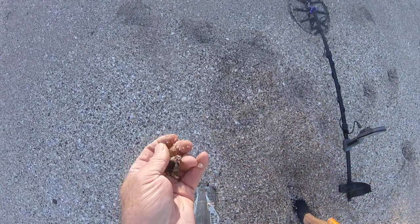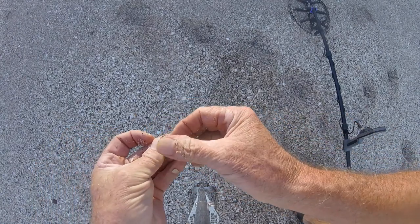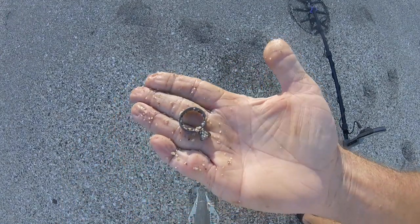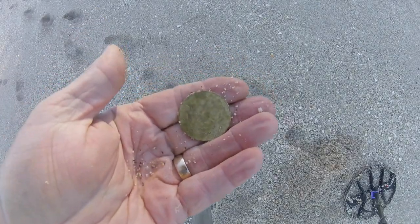What we have is another ring. Big stone in it. Silver, I'd say, from the number. Nice. That's two in a row right beside each other. Another 100 colones coin.